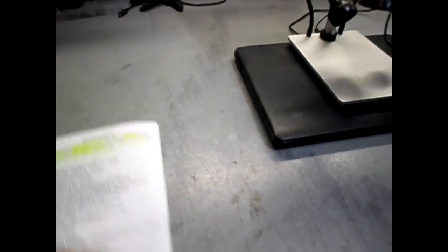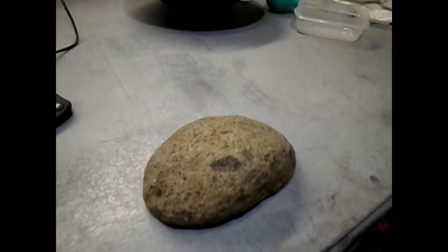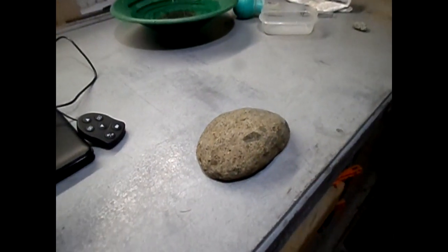So let's take a look at it in the Tomlov. And again, the black specks inside of it is either obsidian or biotite, which I'm not sure. Like I said, folks, I'm just learning all of this stuff. Alright, so I'll be back to you in a sec. We'll take a look at it in the Tomlov.